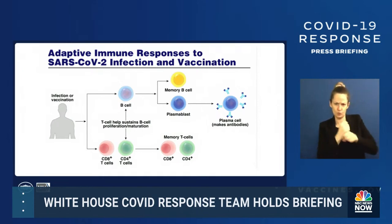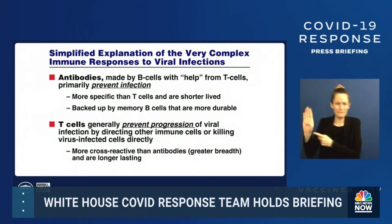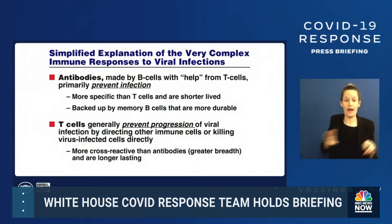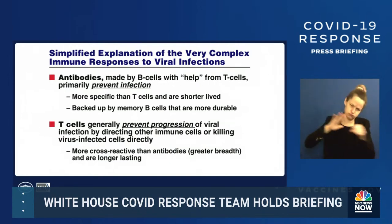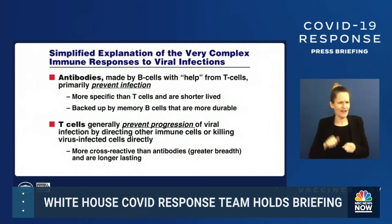So now I want to describe some of the terminology that you probably are hearing about when new scientific papers come out. So here's some simplified explanation of these very complex responses. An antibody that's made by B cells primarily prevents initial infection. They are more specific than T cells, and their half-life or their durability in the plasma are shorter lived, but they are backed up by memory cells that are more durable. T cells, however, generally prevent the progression of a disease, namely, prevent progression of an infection you already have by eliminating the virus-infected cells. They have a greater breadth, namely, they are more cross-reactive in many respects than antibodies.